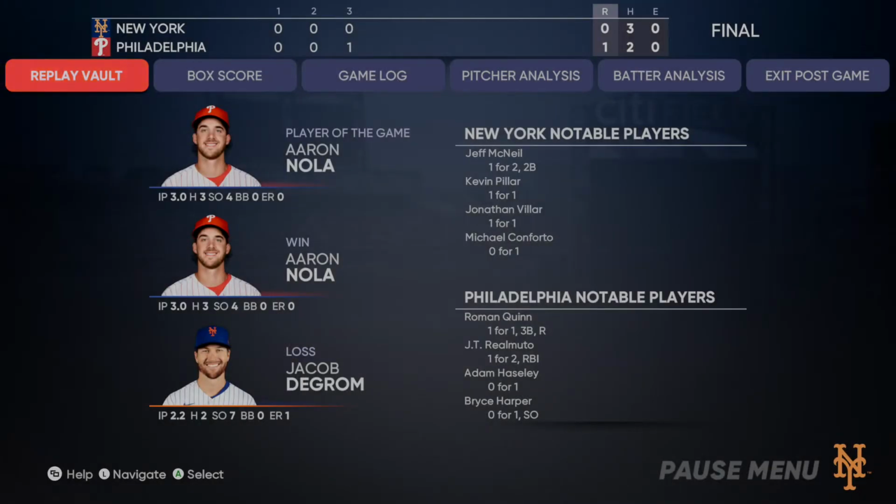Our final line score tonight. First for the victorious Philadelphia Phillies: 1 run on 2 hits, no errors, and they left no runners on base. For the Mets, no runs, 3 hits, no errors, they left 2 men on base. Time of the ball game, 2 hours.